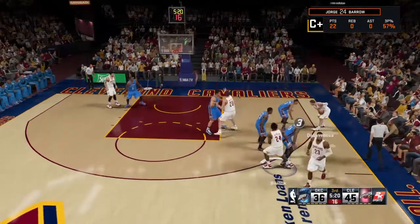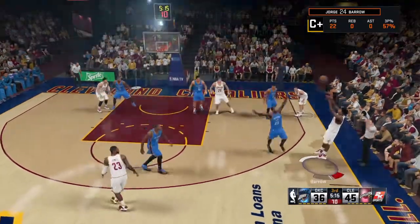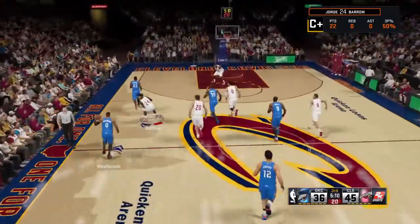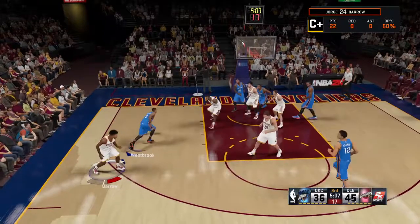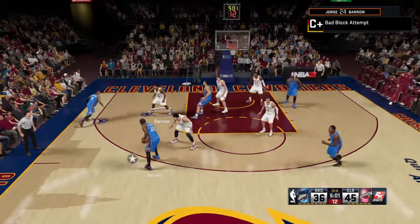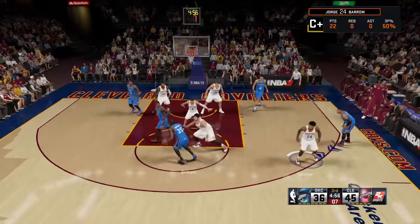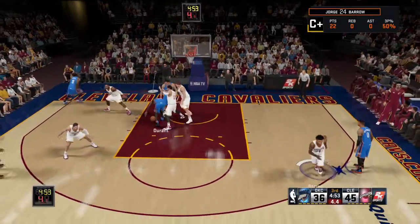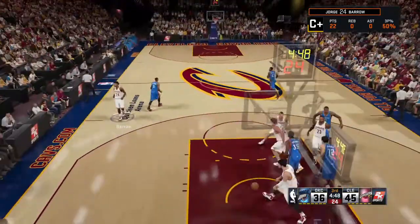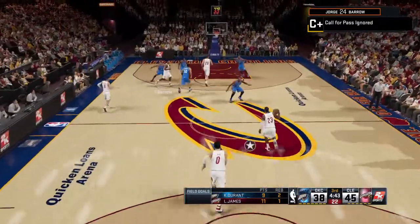LeBron dishes to Dellavedova. Pass to Big Daddy. From deep. It's rebounded by Oklahoma City. Adams has got his 6th rebound on the night. Westbrook with it. Now defended by Big Daddy. Westbrook kicks to Durant. He drains it as the shot clock ticks down. Durant's got the first field goal of the second half for the Thunder.